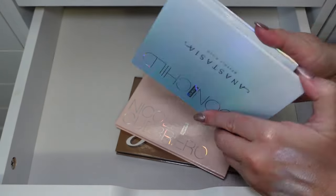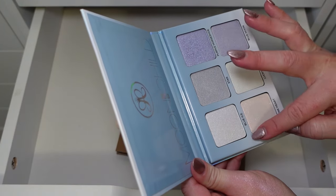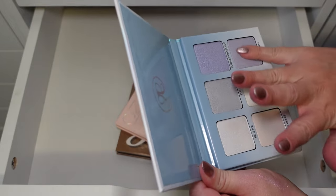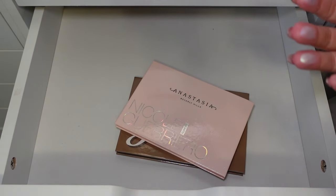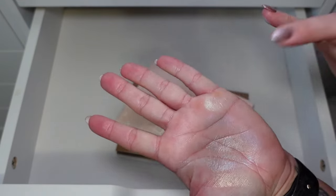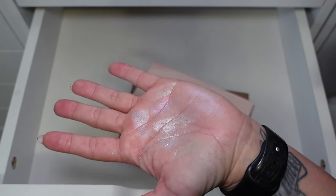And then Moonchild. So I've done the Purple Horseshoe and Blue Ice together. See, and I've got more of the icy tones. Got it. Okay. 1, 2, 3, 4. Those are all Anastasia Beverly Hills.